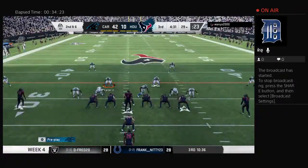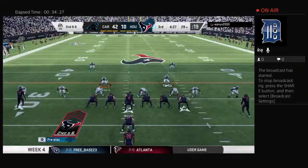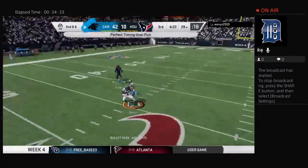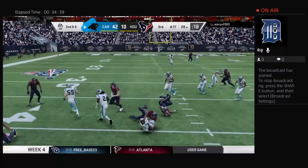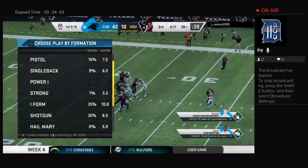Second and 6, just inside the 30. Got him. Now it's Watson, and he's going to be intercepted a 3rd time, picked off by Trey Boston. And this one will be returned to right around the 38-yard line.